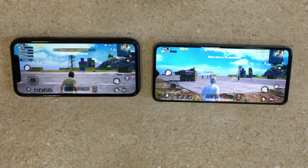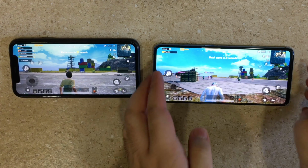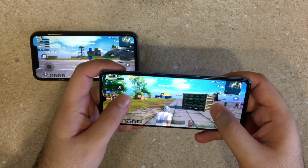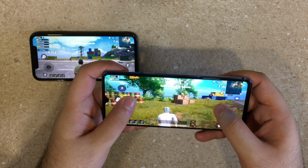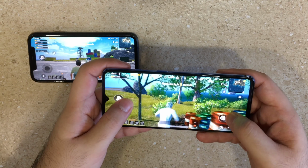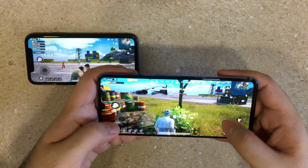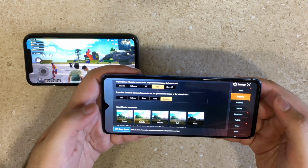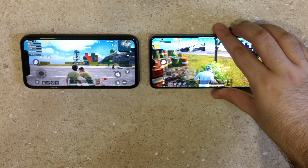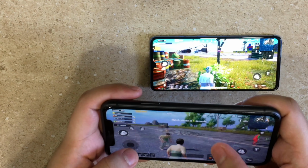I will try and take both the games into the same location so that you can see the graphic quality, and we can also judge how the colors feel on both the screens. Now the OnePlus being an OLED at 1080p and the iPhone 11 being an LCD screen with a little bit of adjustments by Apple to make the colors look a little bit better. For a fair comparison, I'll be setting both the phones on the same graphics, and both of these devices support the highest graphics offered by PUBG right now.